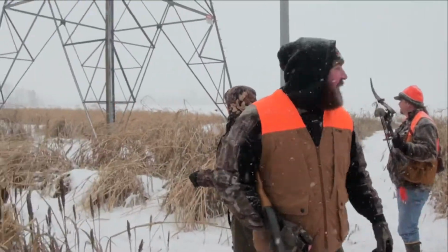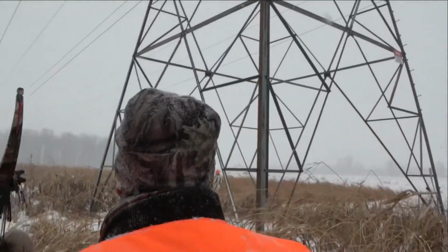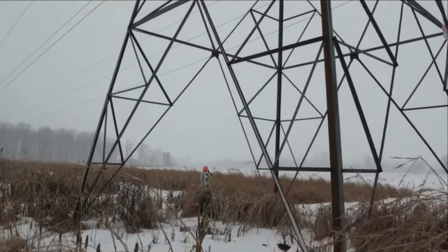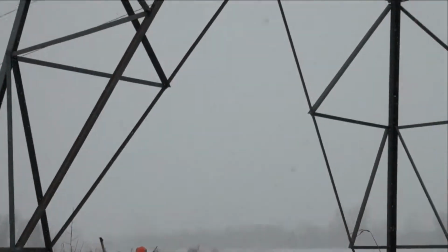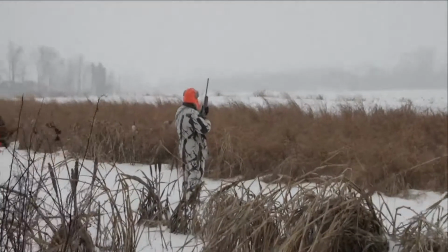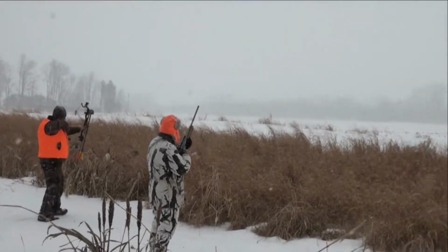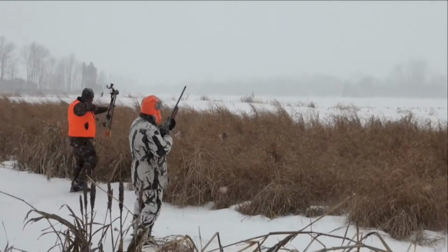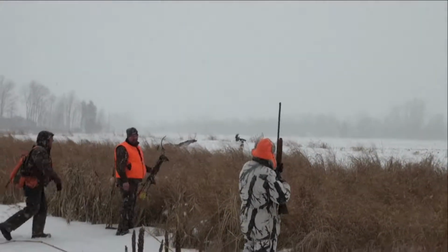We got a bird. Whoa, good point right there. Got a point right here. Hold on. Hold on, Dad. Get a bow up there. Whoa. Wait, Dad. Whoa. Bow ready. I'm on it. You got a camera? We got a camera. You're right. All right, we got that.